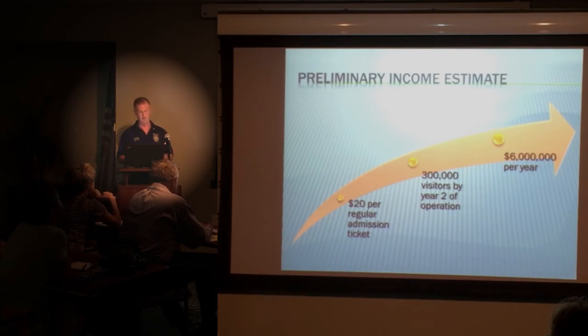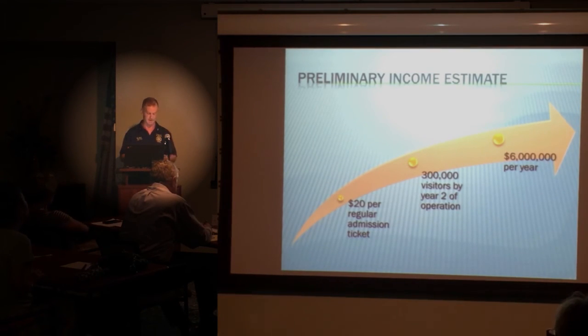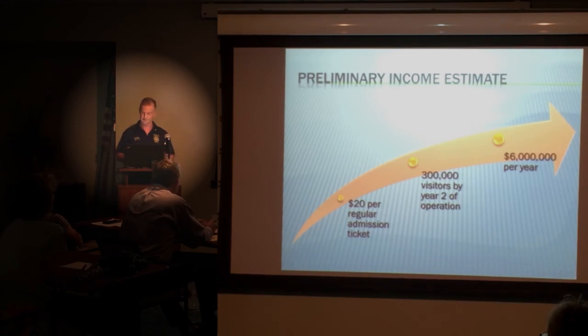And then there are also going to be other earned revenue sources. We can sell memberships to the aquarium. There's going to be retail opportunities there at the aquarium, food services, special events, programs, classes, and things like that. So when we work the numbers, it looks pretty good. And 300,000 visitors a year. I think the Homosassa Springs Park did about 340,000 last year.